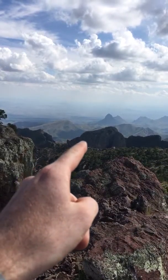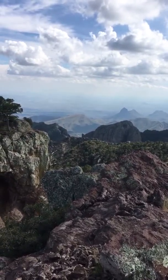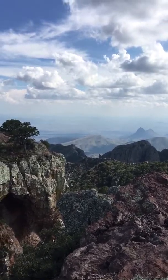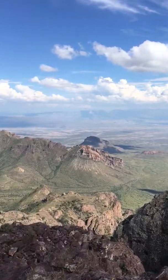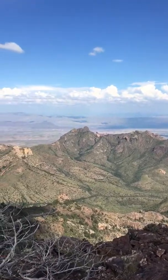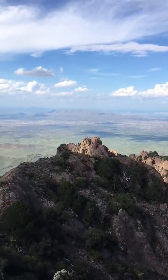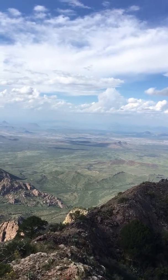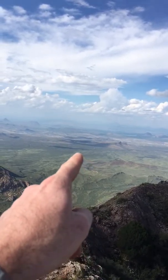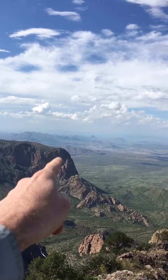Crown Mountain West. There's some awesome springs over there. It's probably mid-80s, gentle breeze. Let's see if I can find Croton Peak. I think that's Paint Gap, I think. Oh, Croton, right over there.